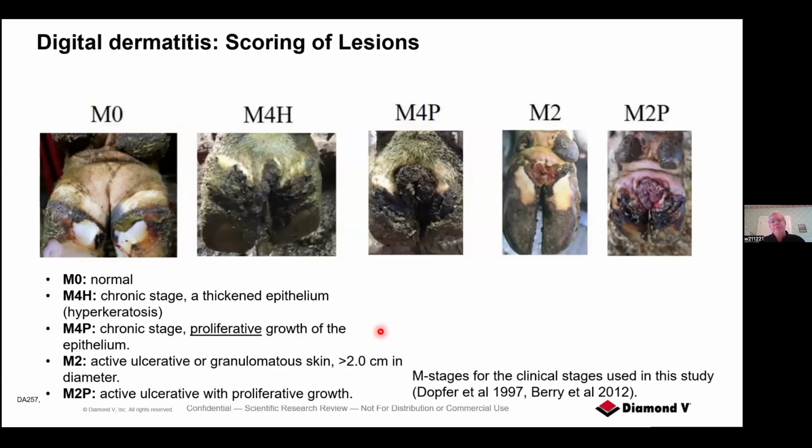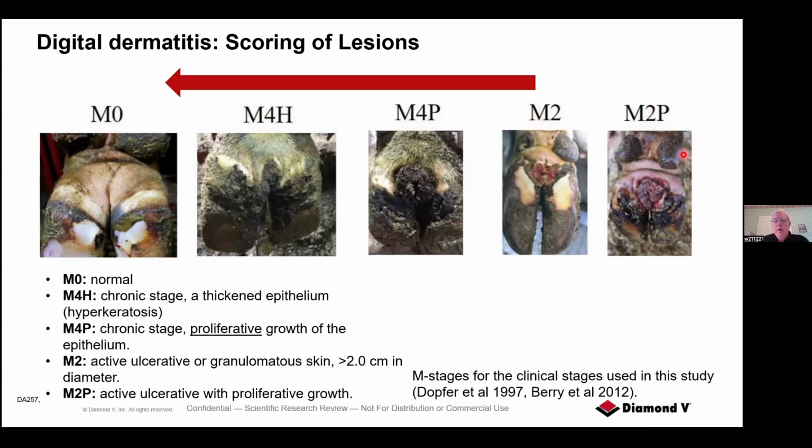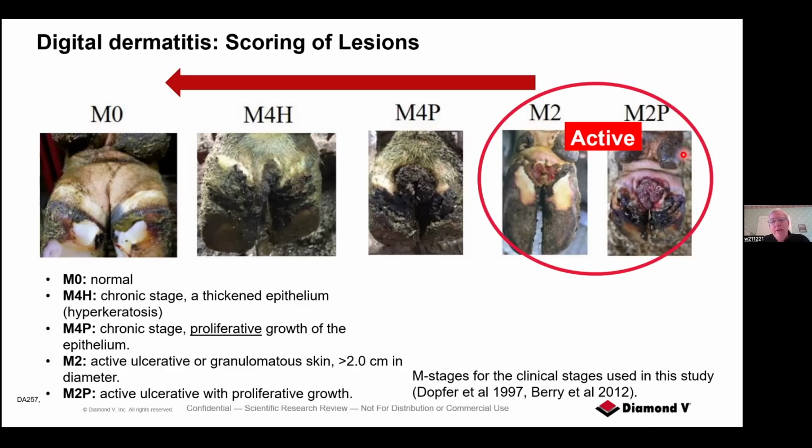Now, the way these lesions for digital dermatitis work, it's kind of a screwy scoring system, let's just say that. But these M2 and M2Ps are the bad ones. So they are the real active lesions that are shedding a lot of treponema. And then as these lesions hopefully are resolving, they go from this M2 to M2P, often an M4P or an M4 with hyperkeratosis, and ideally an M0, which is nothing. That's where we would like them to hopefully remain, never become a hoof-forked animal or go back to ideally. But again, the M2 and M2P are the real proliferative ones.